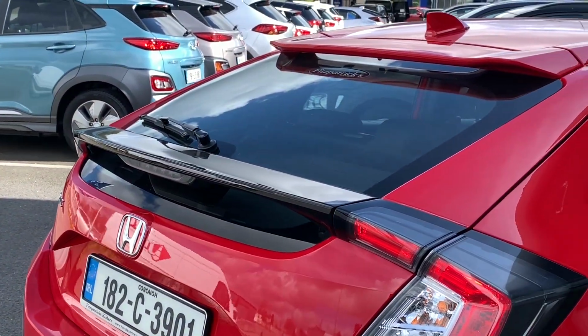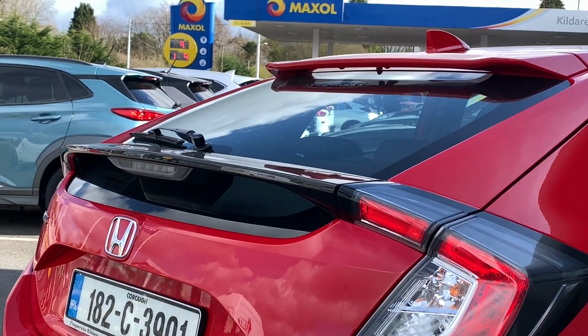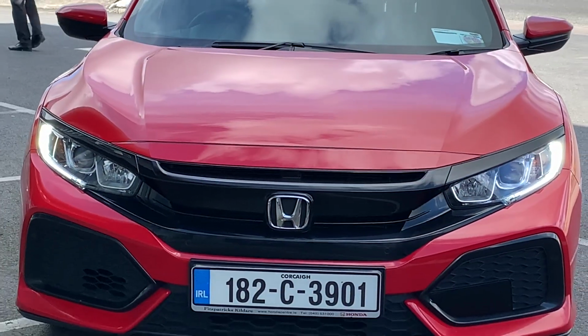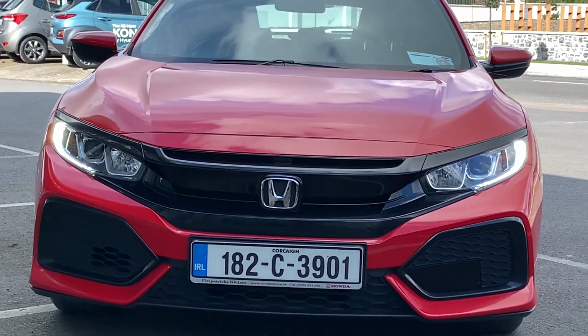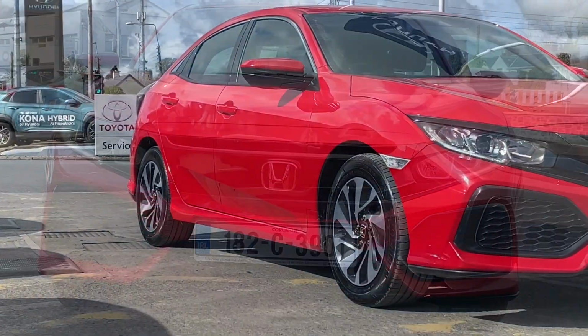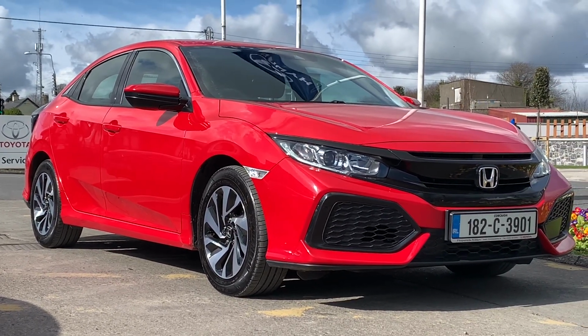There is a spoiler up high in the roof and there's a spoiler down low, but they're actually functional as well. They help channel air off the rear of the car in the most aerodynamic way possible. And while I know I'm completely biased, I think these are a cool looking car. Whenever you see them driving towards you on the road, they really catch your attention and stand out. And like what we said earlier, this particular car is a nice example. It's been really well looked after all the way through its life so far.